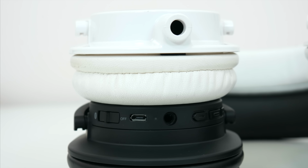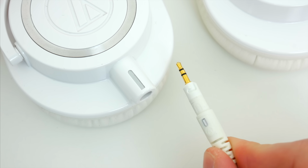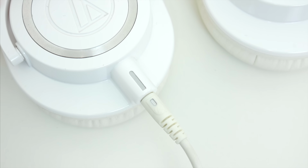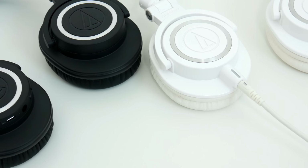I do want to take a second to talk about the wired option on these here because Audio-Technica did make some changes to the cable they ship, which ended up sort of being both a positive and a negative. If you guys remember with the standard M50x's, the cord that ships with those is Audio-Technica's proprietary locking cable, and that's fine for the most part, but if it breaks or stops working, or if you want a longer or shorter cable, you're sort of out of luck.